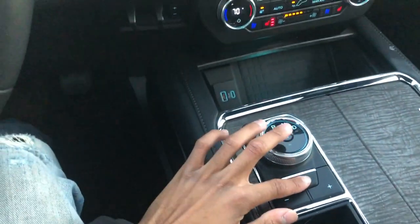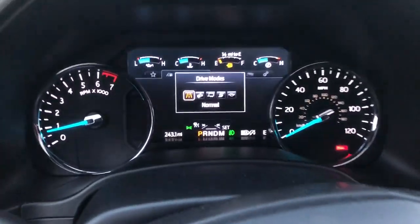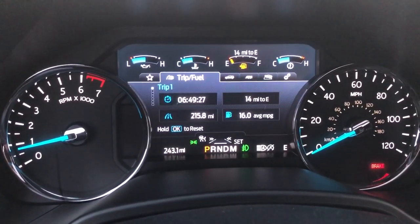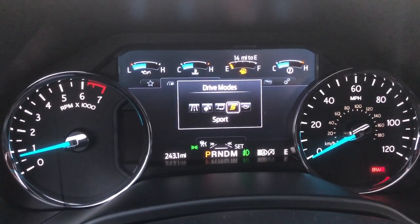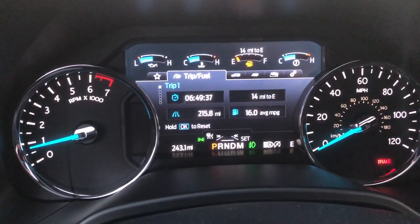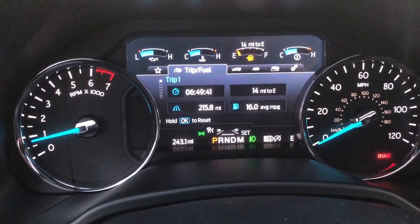Your drive modes. This vehicle has multiple drive modes. That's going to come in handy when you have a four-wheel drive. It's a lot more useful if you get a four-wheel drive. But basically, you hit that drive mode button, you've got snow, wet mode, tow, haul mode, sport mode, eco mode, and then normal mode. I mean, you go to sport mode and you're asking for a Formula One SUV that weighs triple as much as a Formula One car.